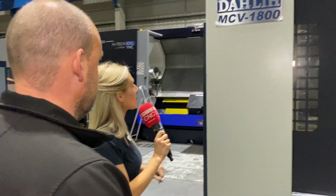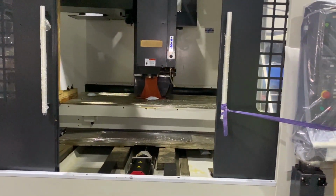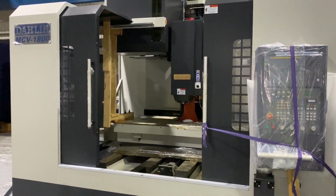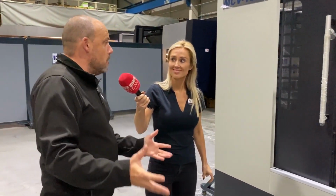Okay, and conveniently we're stood in front of the Dali MCV 1800. Now this is a machining centre, but it's huge. As we're talking about big machines, and as you correctly said, Neil and the guys here at Ward High-Tech talk about the fact that they're proud of supplying heavy-duty machines, and we can't forget that they own all these machines. So when you're purchasing a machine tool, having the security of a machine tool vendor that you know is going to be here in months to come is very important.